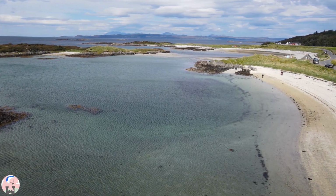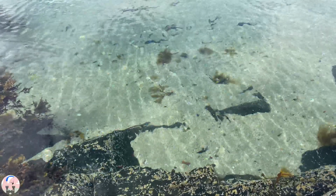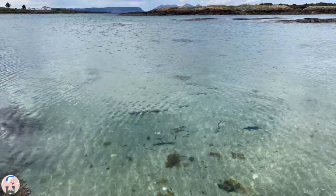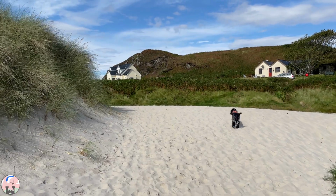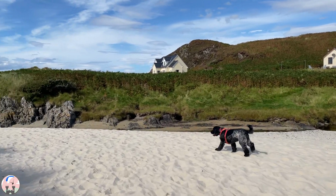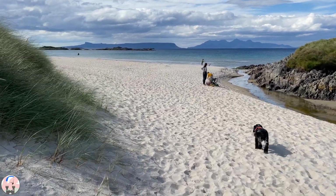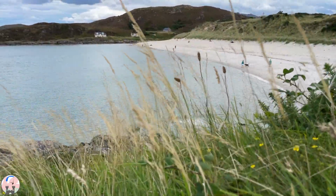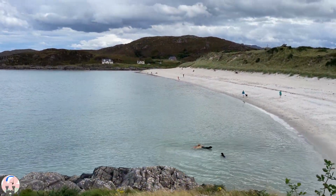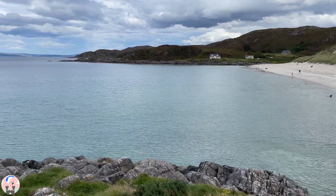A further 30 minutes drive from Glenfinnan are the beaches of Arisaig, and it's clear to see why Scottish beaches are known as the best beaches in the country, and we spend the rest of our afternoon exploring. If you don't have a paddle, are you truly British?